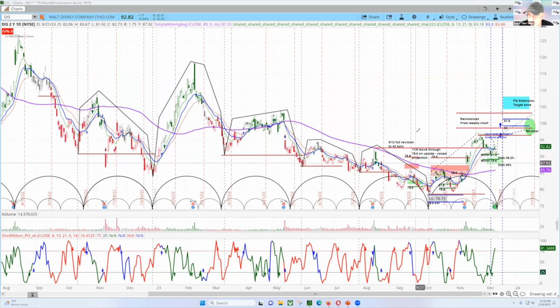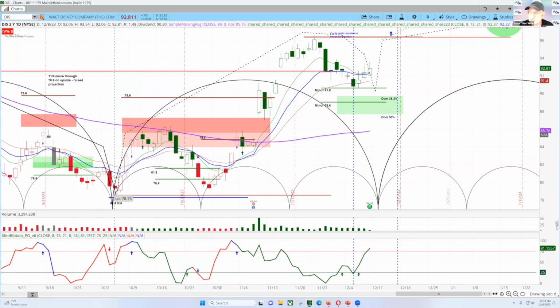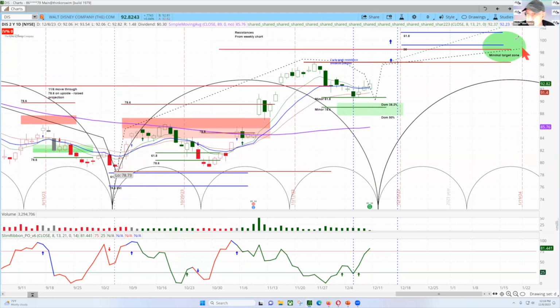And you can see beautiful rhythms right in here. And then this last cycle was configured very strongly. This is practically a swamp cycle. In other words, the upside energies were so strong. You can see the slim ribbon stayed positive, the slim ribbon PO giving you these upward signals that momentum was coming back to the upside. And you can see right over here, it is turning back up. Upside projections, there's the minimal target zone right over there sometime in the next several weeks.